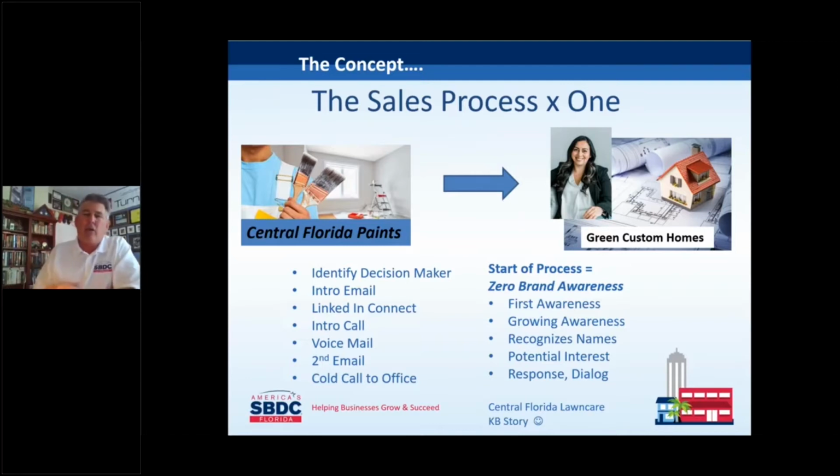I send you an email. I say, Central Florida, Finnegan Lawn Care. We can do your lawn quality at a reasonable price. And the first time you see it, you go, yeah, whatever, and you delete it. A second time, I send you another email, or I leave you a voicemail or something like that, and I talk about Finnegan Lawn Care. And then the third time, I send you an email, and it says, Central Florida, it's Finnegan Lawn Care. We cut your grass on your schedule, guaranteed. And you go, huh, that's interesting.